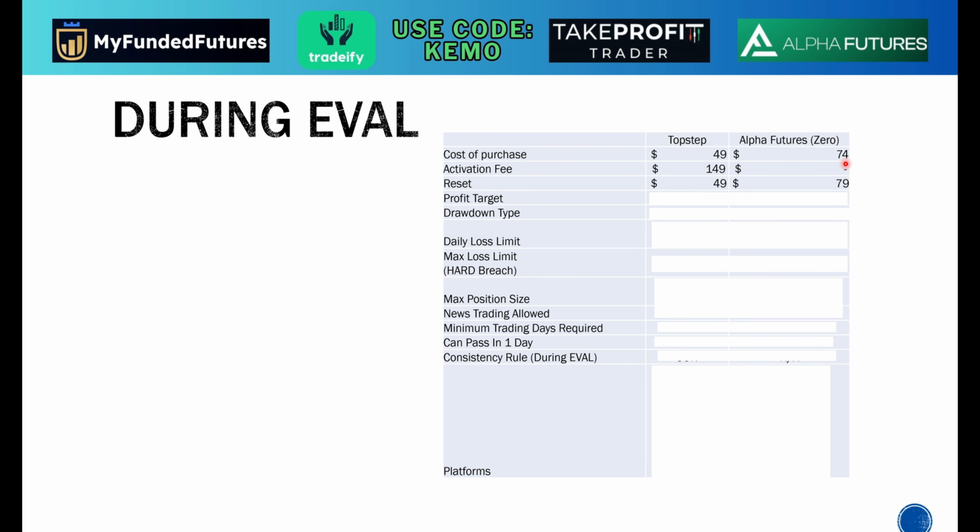The account usually costs about $100 without any coupons. So I am giving you my coupon to get yourself a cheaper price. In reality, it was $100. Now it is 74 when you're using my coupon code. If you want to reset it, it's 79 bucks.